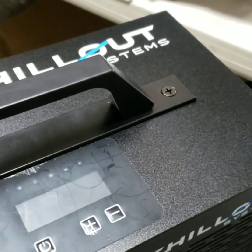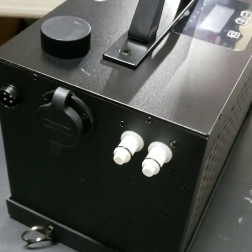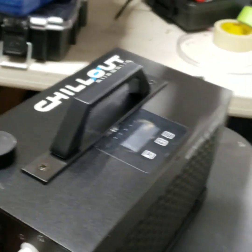Nice protective film. You guys know how I am with that. That'll be one of the last things I pull off. Got all the different ports, AC adapter, the bleeders. Yes, it comes with an AC adapter so that if you wanted, you could just plug this piece into the wall. That way you don't have to have the car running in order for the cooler to work.